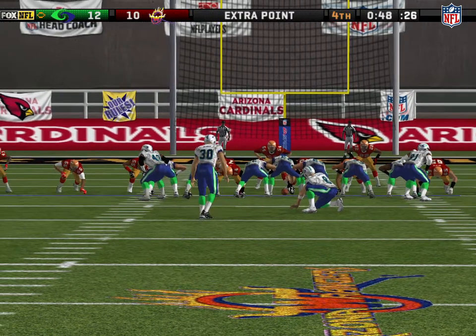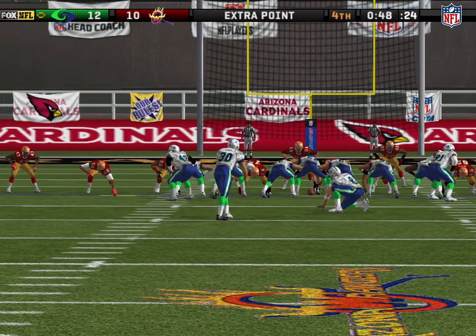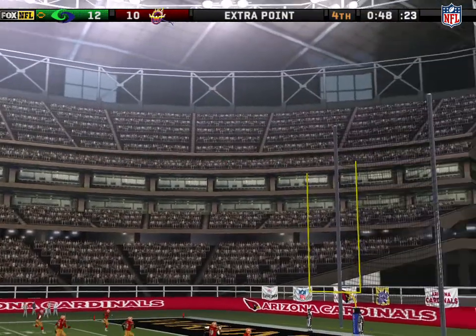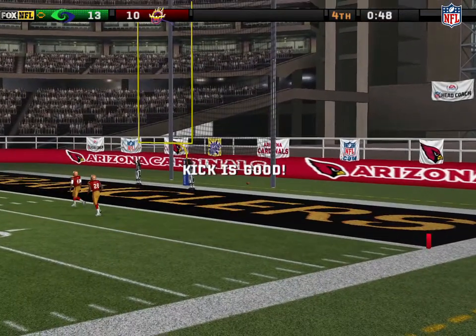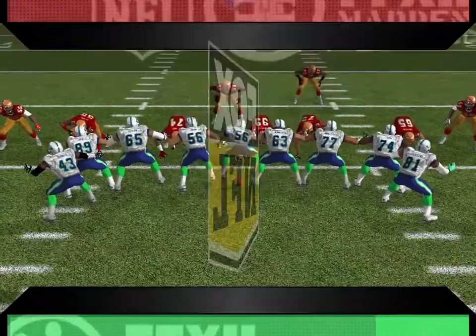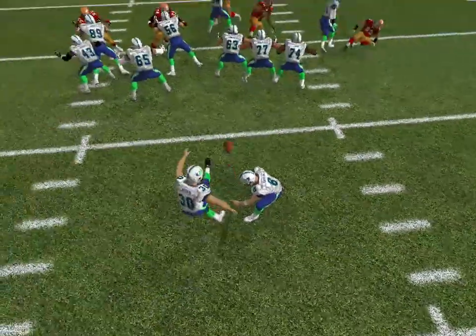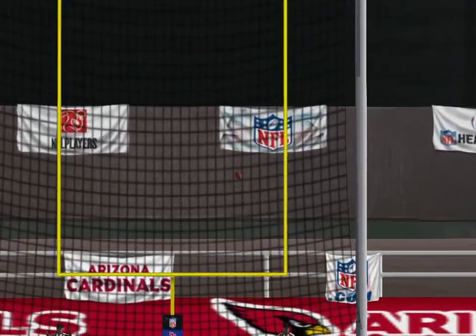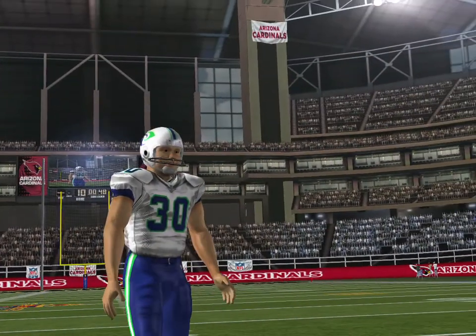Jensen comes in for the extra point. The extra point attempt is good. You knew that these guys were fired up coming into this one. Both of these teams knew that this was a game that they needed, and it looks like the winner might be determined by the team that has the ball last.